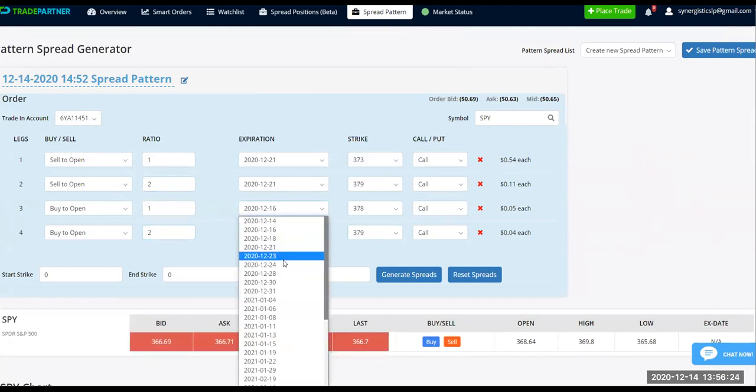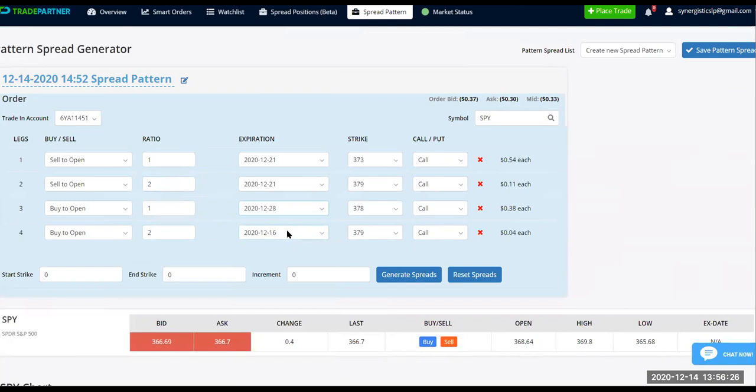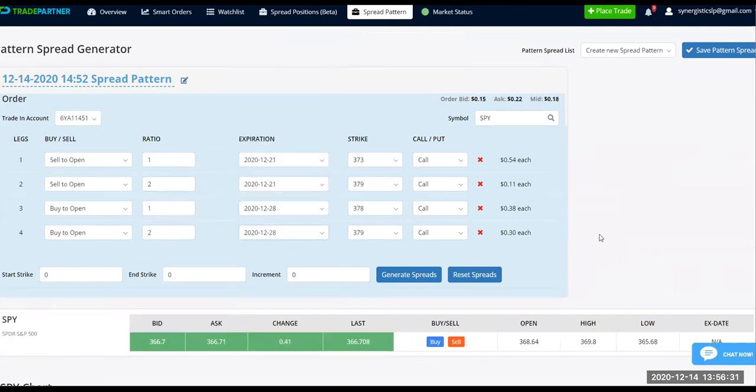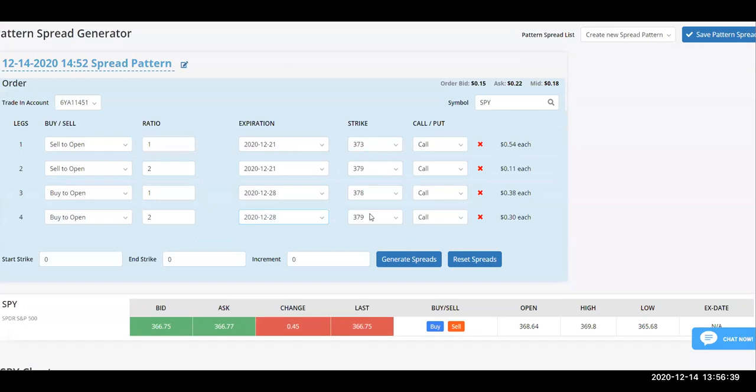That's another pain in the rear end, is sometimes the option chains reset. They know about it. It's just not all that high on their priority list. All right, so let's take a look at this.